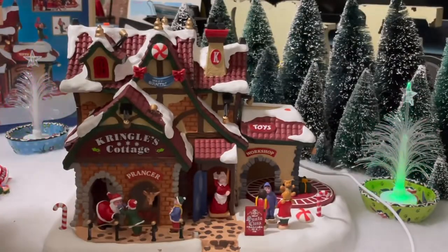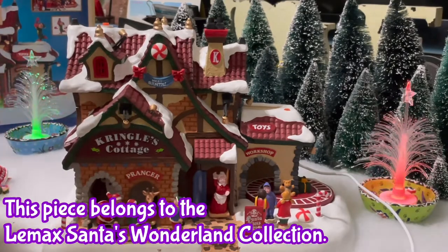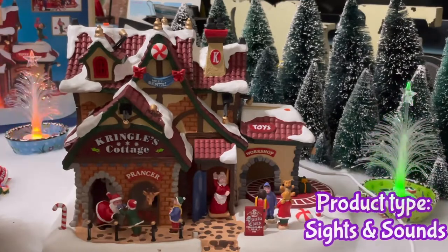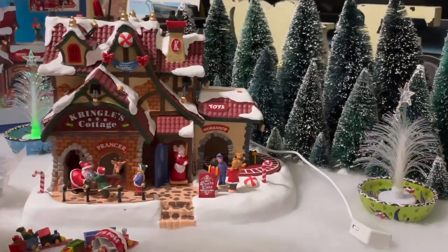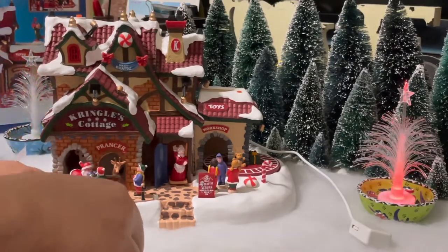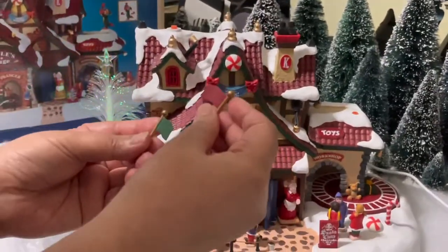Okay, so this is the Lemax Kringle's Cottage, and this piece belongs to the Lemax Santa's Wonderland collection. It's got features of sights and sounds, and is illuminated inside and out with several animated sections. This item came with several accessories, so it's got two flags, okay.